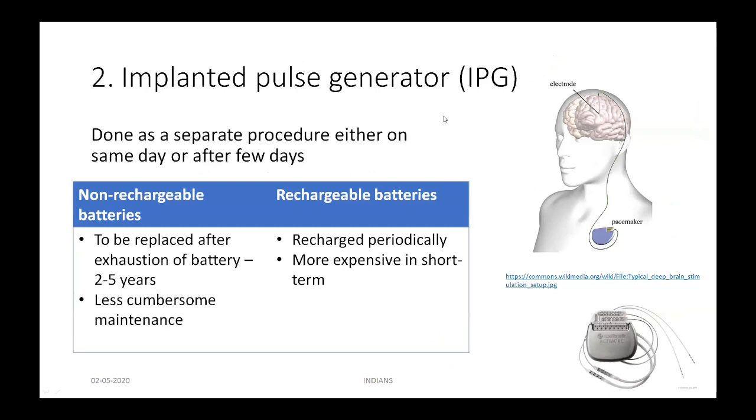That will be the first step. The second step is the implantation of a pacemaker or implanted pulse generator. This is usually placed in the chest of the patient subcutaneously, and it is usually done as a separate procedure under general anesthesia. And it might be done on the same day, or in a few centers they do it after a few days. And this is connected subcutaneously to the electrodes, and this generates the pulse through which we activate a particular part of the brain. And there are 2 types of batteries that are available.